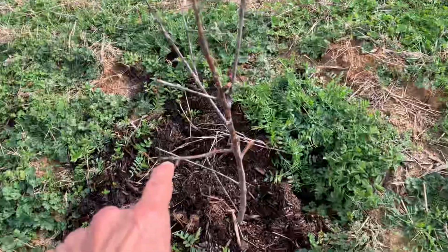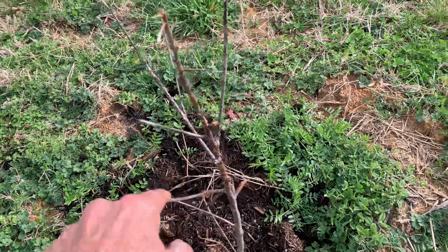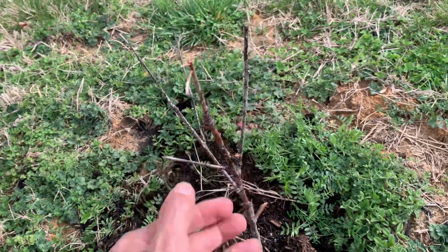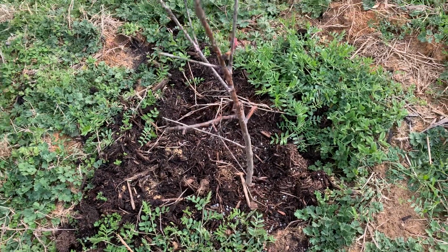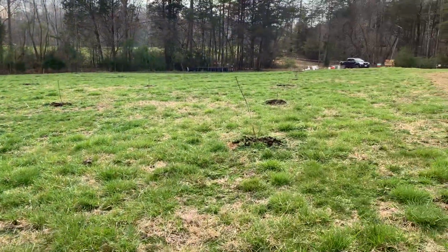But you can see the animals, the horses and the deer, have been chewing on them. Some of them don't pass the scratch test. You scratch it, and if it's green, it's still alive. But I'm hoping there's enough left at the root system down below to send a shoot up and continue on, and they'll survive.